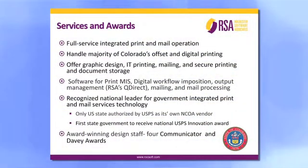We're a recognized leader in government printing. This year we won the National Innovation Award from USPS. Very honored to receive that, and from what we've been told, we're the only state so far that's ever won that award. It was quite an honor.